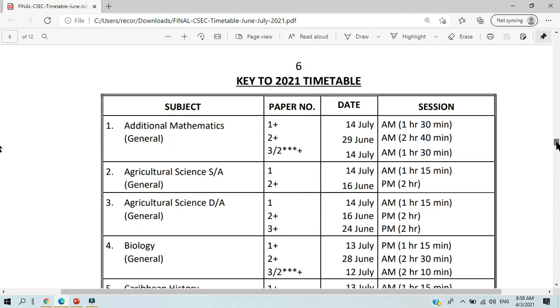We are at the key to the 2021 timetable, and this is where we're going to be focusing most of our time and energy to go through the paper. So the first exam here is going to be additional maths, not pretty much first as in date, though the exams will begin on the 14th of June.